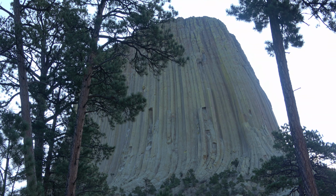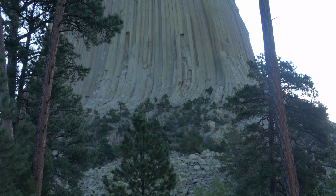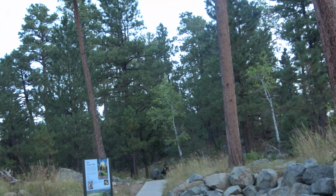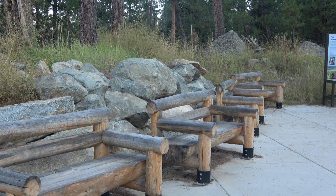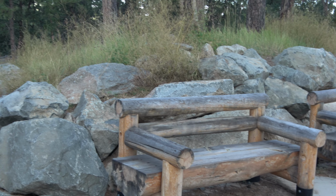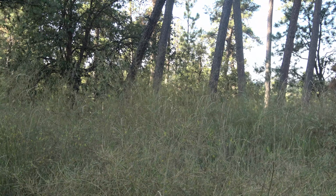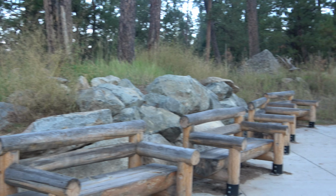Well, you know, it's not just about the tower, but it's just beautiful. All the pines and how they've set it up. So again, it's a paved trail. You get seats to sit down. We've had a little bit of a climb, but the climb is super easy so far. And I think we're at the end of it as far as the climb is concerned. So, and wheelchairs, no problem.